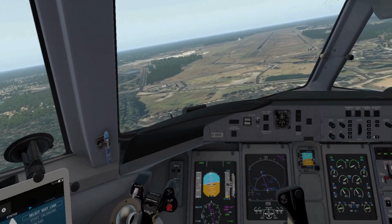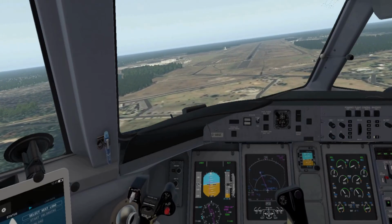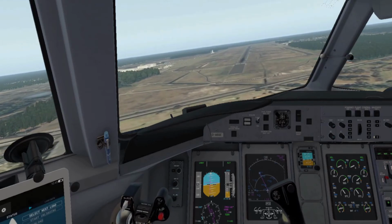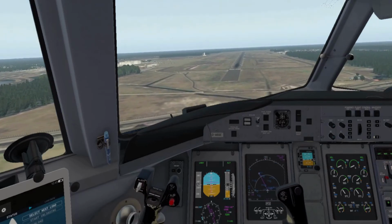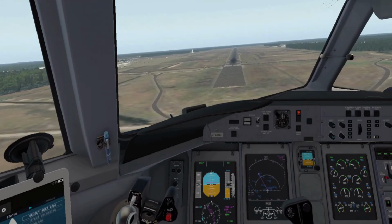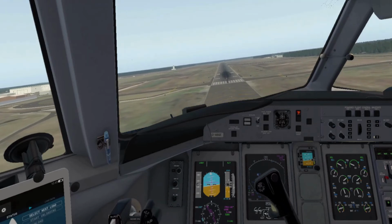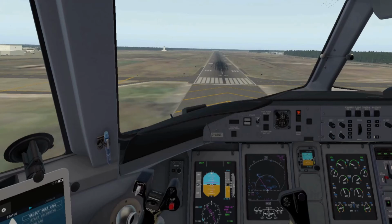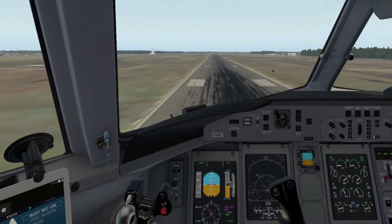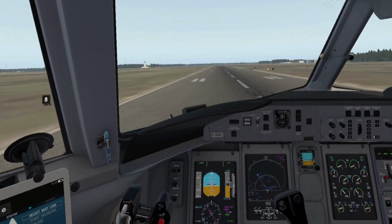Too low, terrain. Too low, terrain. Terrain. 3-6. Too low, terrain. Too low, flaps. Too low, flaps. 50, 40, 30, 20, 10.